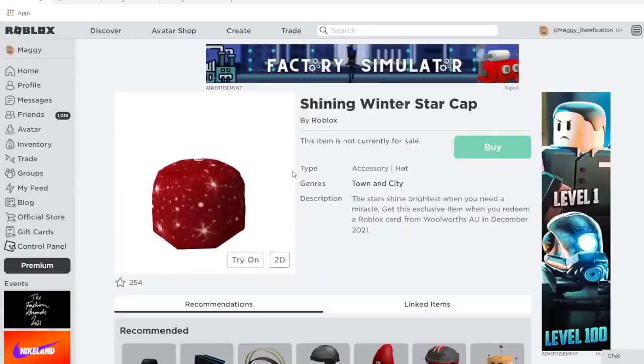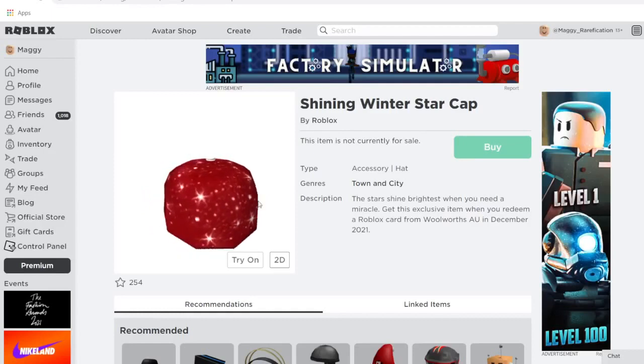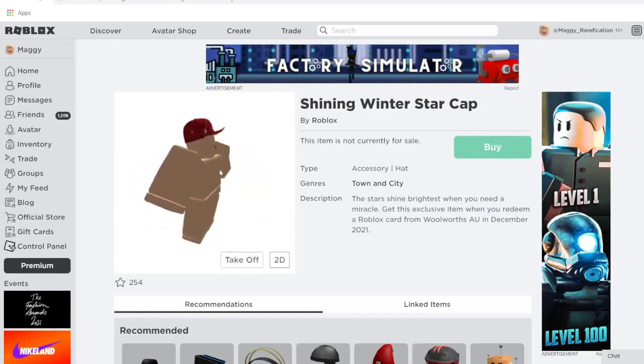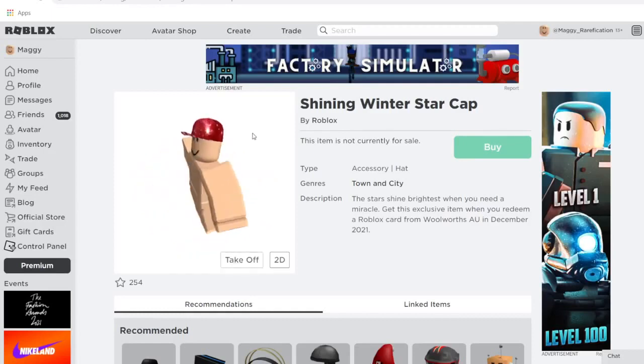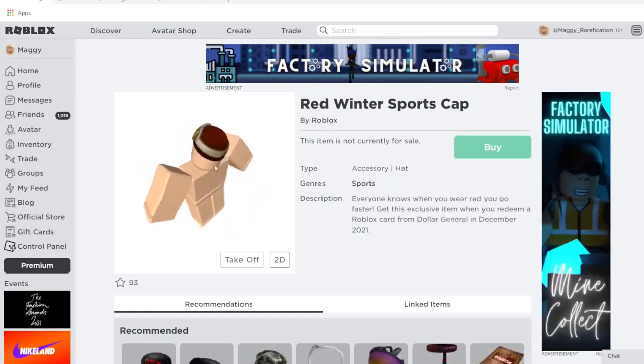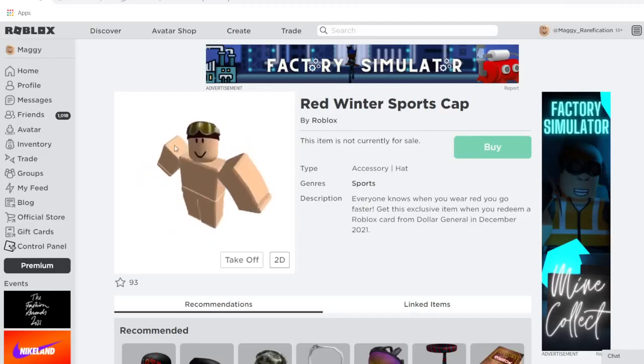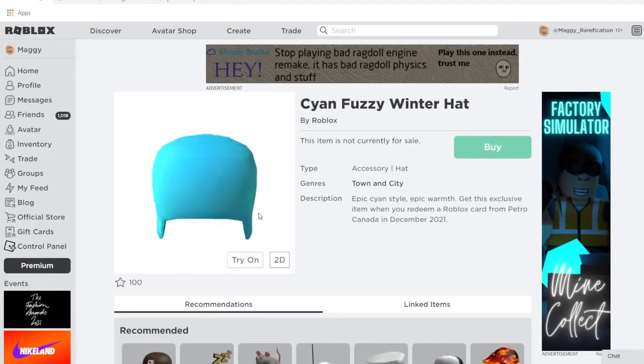Next up, we have Shining Winter Star Cap. This one's pretty cool. You can get it from Woolworths in Australia. If you try it on, it basically goes how a cap would go, right over here on top of the head, so not bad for this one. Next up, we have Red Winter Sports Cap. This one is basically like a little ski cap with some goggles on it, so that's pretty cool. You can get it from Dollar General, so not bad. Next up, we have Cyan Fuzzy Winter Hat. This one's pretty cool. Love the colors on it, the cyan colors and the bright blues.